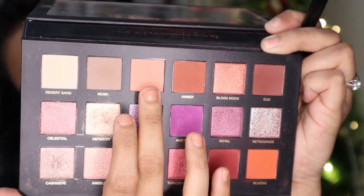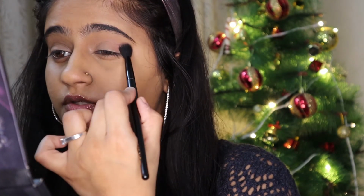Alright, once I'm done with the base, the next thing I like to do is take the Lacara brush in the shade E006. This is a beautiful, typical blending brush. I really like this. So I'm going to take a light transition shade like Eden, and apply it all over my eyelid and use it as a transition. Also, I'm not a makeup artist or anything. I just love doing my makeup like this.